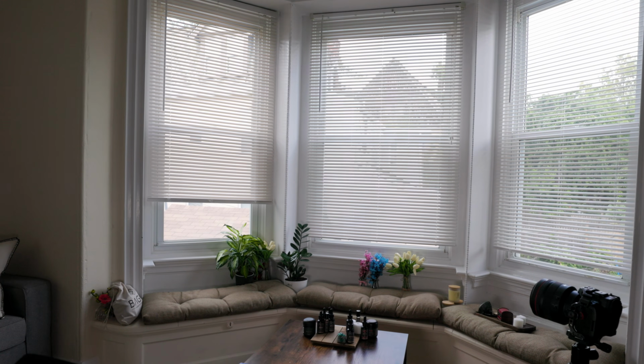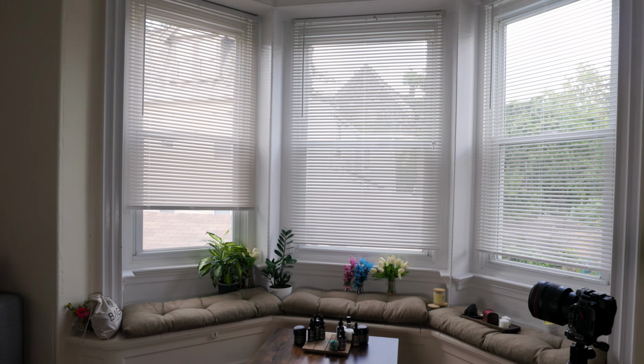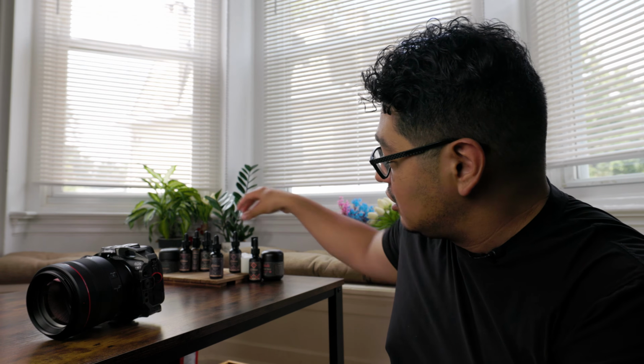Welcome to my photo studio space. Here I get some awesome natural light with these awesome big windows. I also like to set up all my stuff here at the edge of the table, and I have multiple surfaces here, but for the purposes of this shoot, I'm just going to use the center table. I'm going to use the other products as props and some background stuff as well.